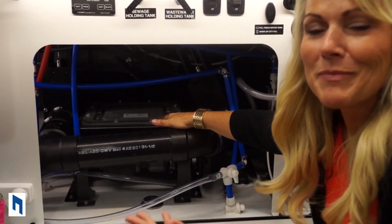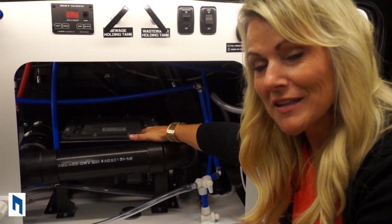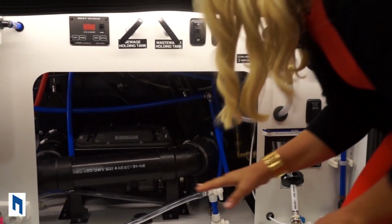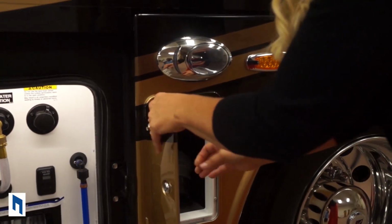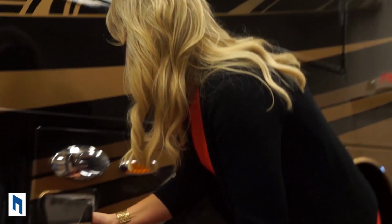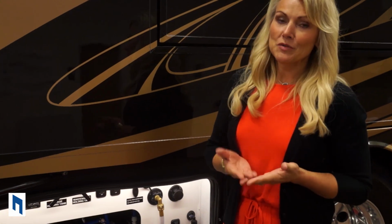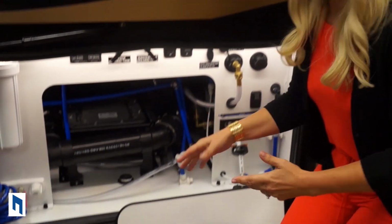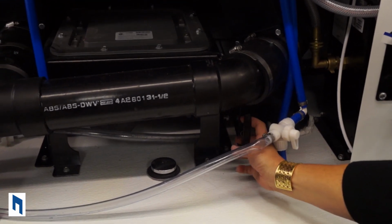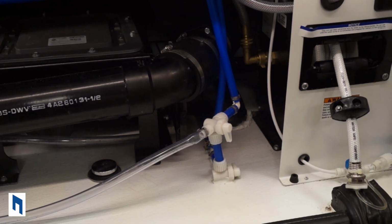What does this do? This basically is a garbage disposal for your black tank. So it crushes everything up, makes it smaller, and that way you can get rid of that through a smaller hose and your stinky slinky. Now, as you'll see, Entegra is big on redundancy. So what happens if your macerator gets plugged? That would be a big problem. So they've made a manual bypass. You simply pull out this lever here, and then you can connect your other stinky slinky from underneath the coach.